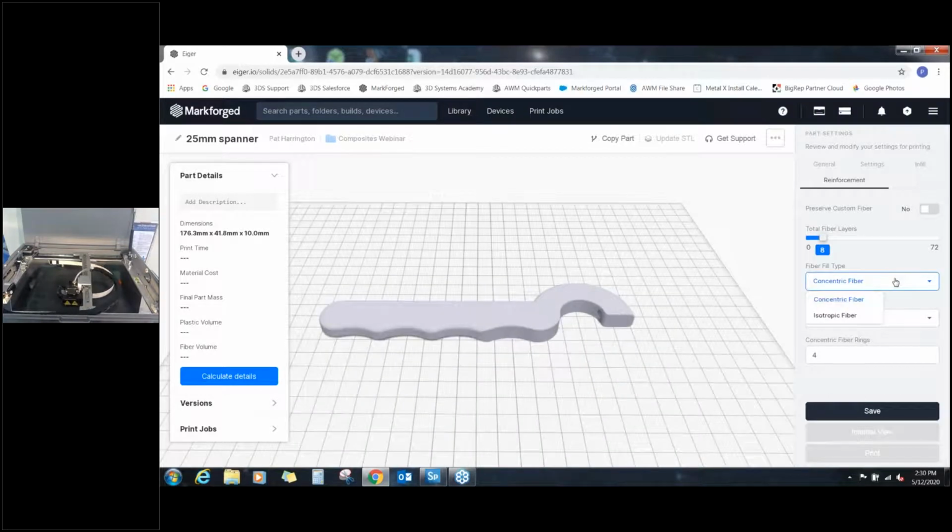The other option, isotropically, is great for parts that need to be resistant to XY bending. So think of more like a beam or a cantilever bending. This is going to allow us to simulate more like those composite layup sheets of woven fiber. And it's going to give us really nice directional strength in the whole XY plane. So I'm going to show you a different part that utilizes that in a bit. So we'll focus on this one for now.